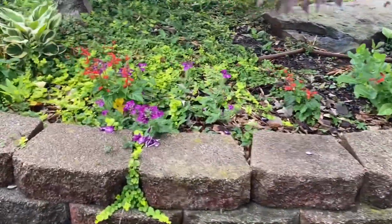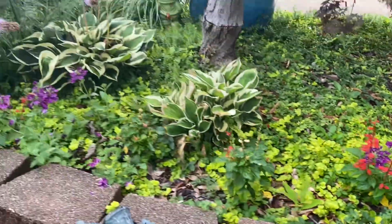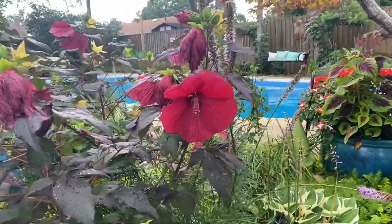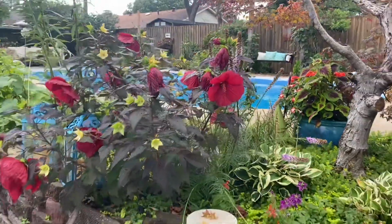But we've got some beautiful things still in the garden. So not all is lost, guys. Everything is starting to come back.